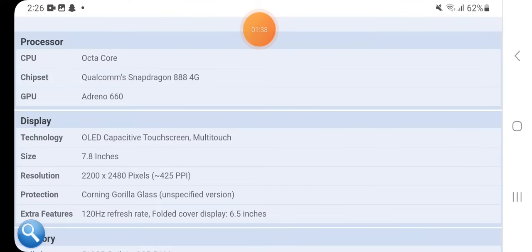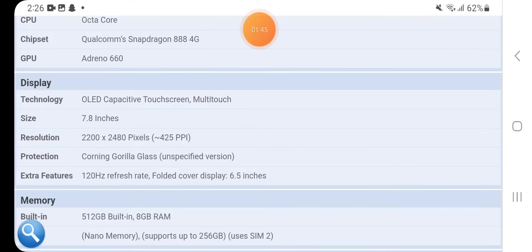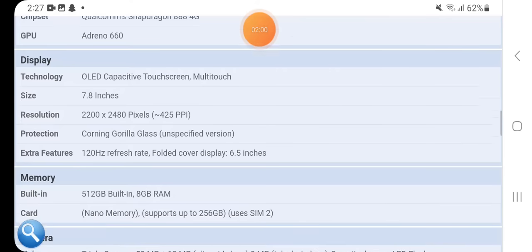Here we have the display technology: OLED capacitive touch screen, multi-touch, size 7.8 inch, resolution 2200x2480 pixels, 425 ppi, protection Corning Gorilla Glass unspecified version, extra feature 120Hz refresh rate, folded cover display 6.5 inches.